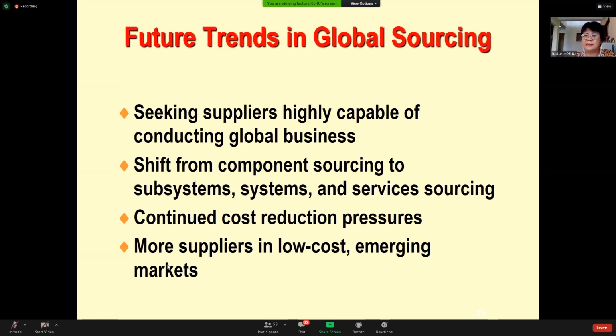In order to do that, another thing you can see is highly capable suppliers. Of course, you have to look in the market, identify suppliers, and evaluate their quality to find highly capable ones. There is also a shift from component sourcing to subsystem and service sourcing. So we have to do outsourcing, and we have to look at components, for example.